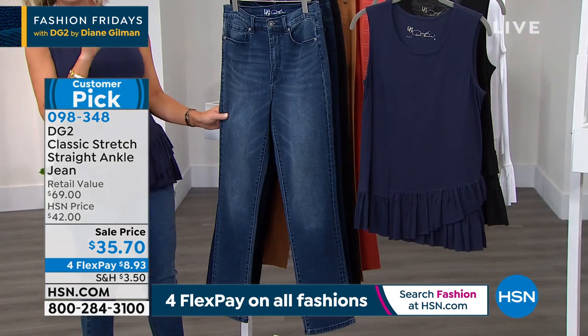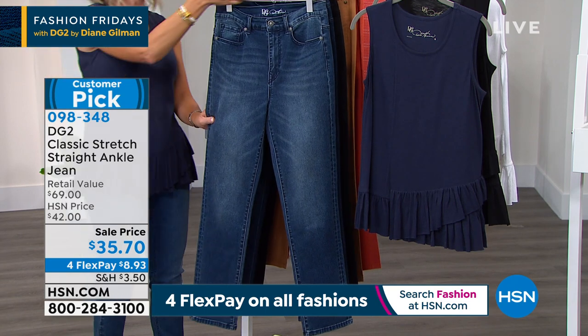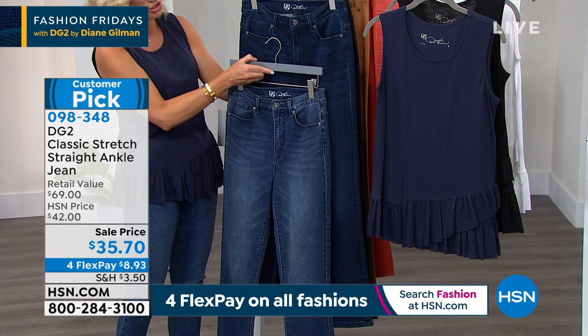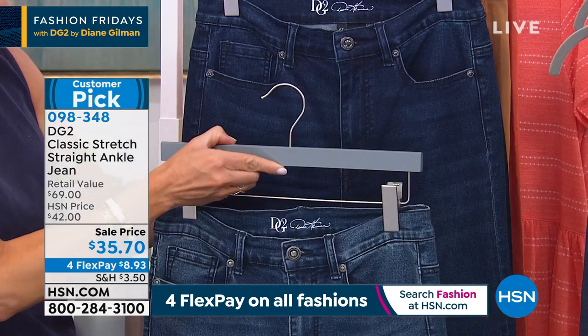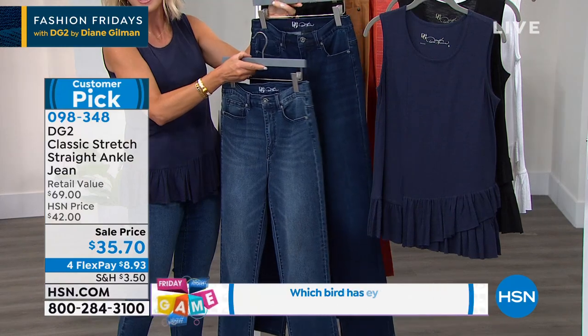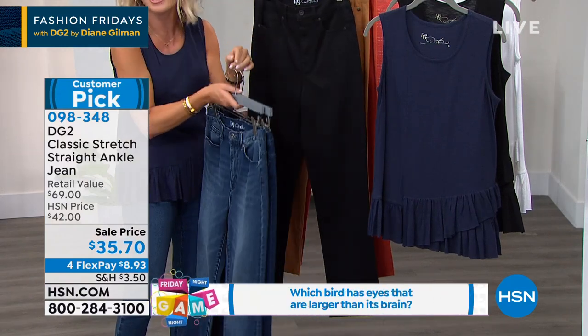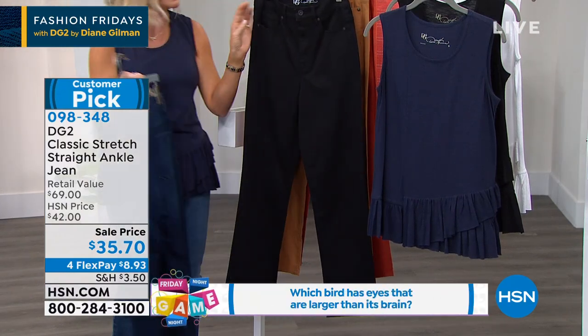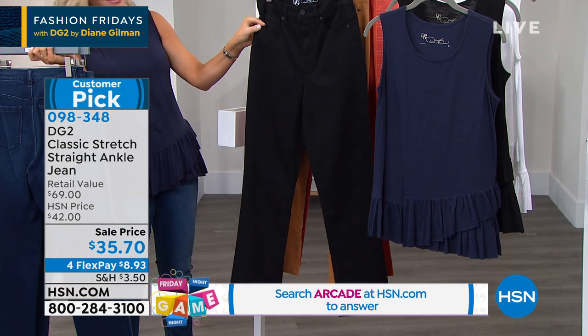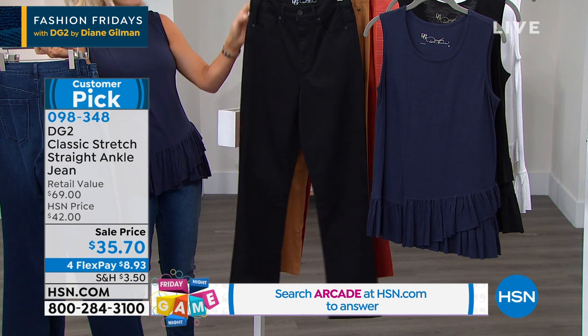So let me go over real quick. This is available in sizes 0 through 24 women's. Here it is available in the mid-tone. Behind that is our indigo. So these are the two shades. We sold out of chambray, so I apologize. White is completely sold out. Look at the deal at $35.70. It's on 4 credit card payments, less than $9, ladies. Tonight is the night to be watching. This is our beautiful classic black, and the black has the dyed to match grommet studs on that as well.